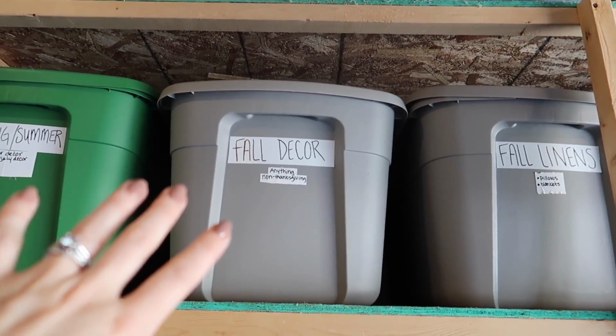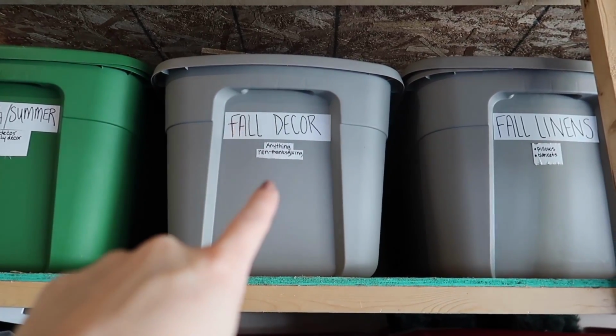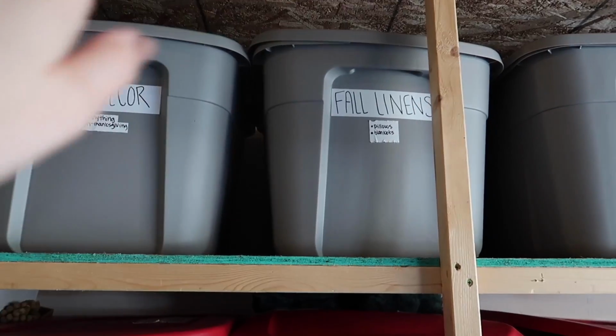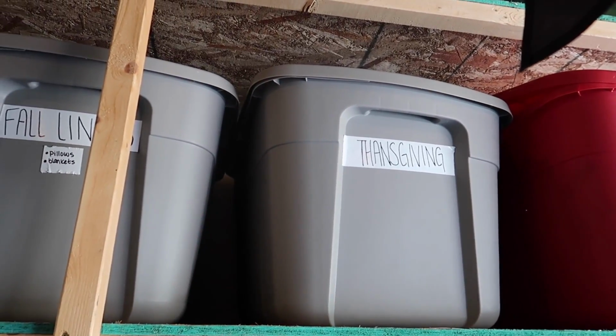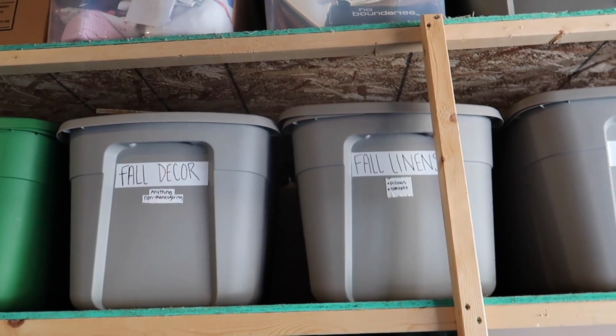So this is my fall decor tote, like fall in general. So it says anything non-Thanksgiving. Then I have fall linens, so this goes for like the whole fall season, pillows, blankets, etc. And then I have like strictly Thanksgiving decor that I add to whatever I have out for my fall decor.